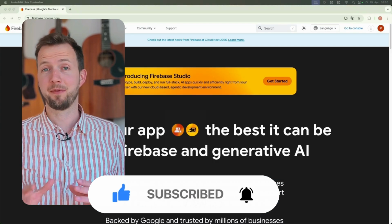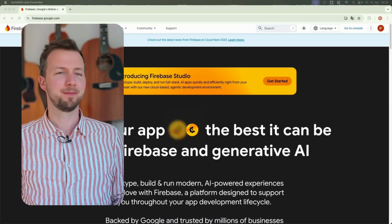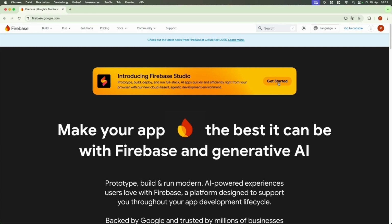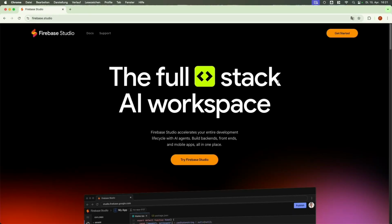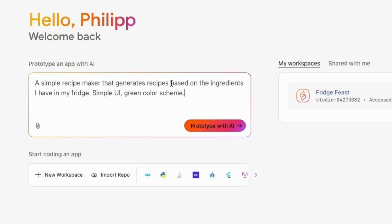Let's start with the Firebase Studio. Head over to firebase.google.com and then just click Get Started. The full stack AI workspace. Click on Firebase Studio and then it opens this clean canvas for you. And here I just give it this prompt, a simple recipe maker that generates recipes based on the ingredients I have in my fridge. Simple UI, green color scheme.